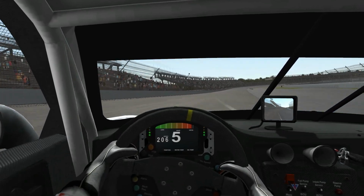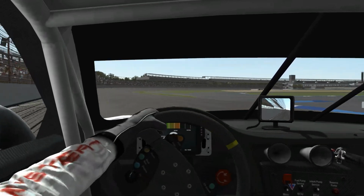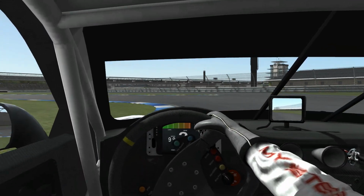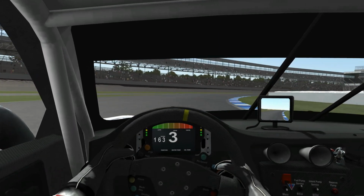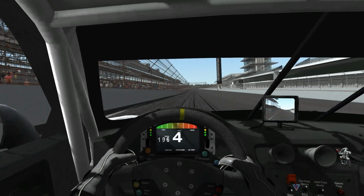My problem with rFactor 2, well, you're looking at it. Literally that. It's crap to look at. And to be honest with you, I'll go into more detail in another video, but that's my problem with it. And there are a few other things I don't like about it as well. But the feel and the way the car feels, what you take from the force feedback, is tremendous.